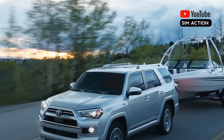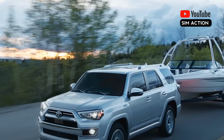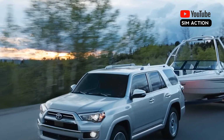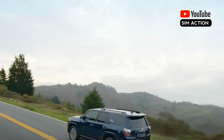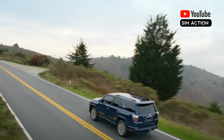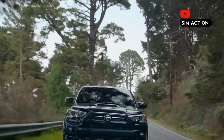Some models can seat up to 7 passengers, thanks to the available 50-50 split third-row seats. A sliding rear cargo deck with underfloor storage and a versatile 40-20-40 split fold-down second row enhance the SUV's versatility.